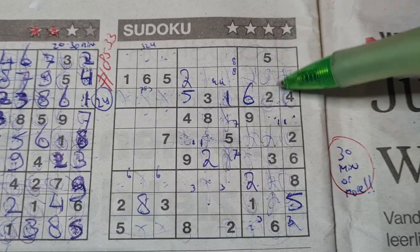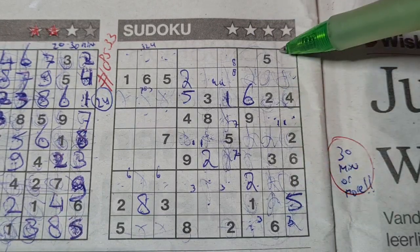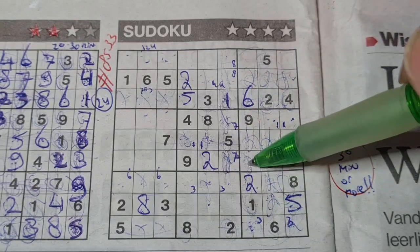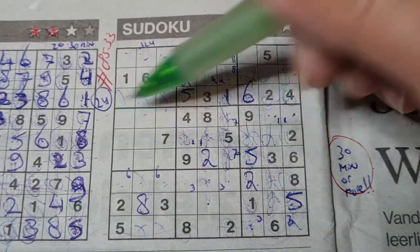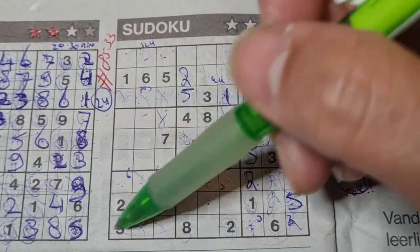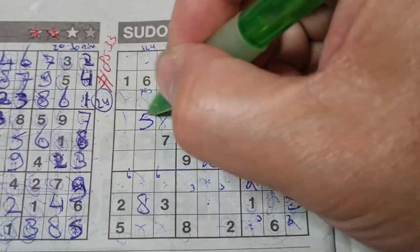5. In this last column, there's a 5 in the column next to it. So in that column, the only 2 places left for the 5 are here or there. We have a 5 in the middle row, so no 5 there. The 5 should be here. In the row above, the only 3 places left for the 5 are here or there. We have a 5 in this column, no 5 there. 5 in the first column, no 5 there. The only place left for the 5 should be there.